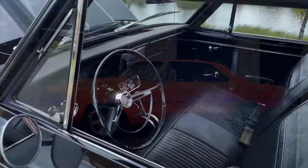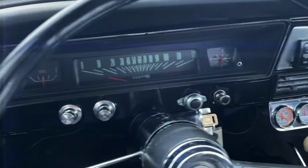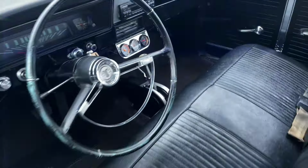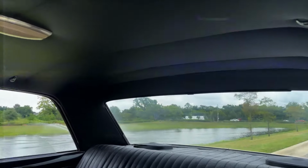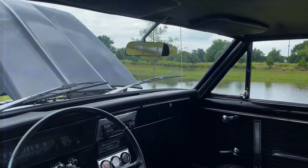The 1966 Chevy II was designed to look classic, but with a few modern twists thrown in. It had all the essential features you'd expect, plus some fancy upgrades like chrome accents and super cool vinyl seats that made it feel even more luxurious.